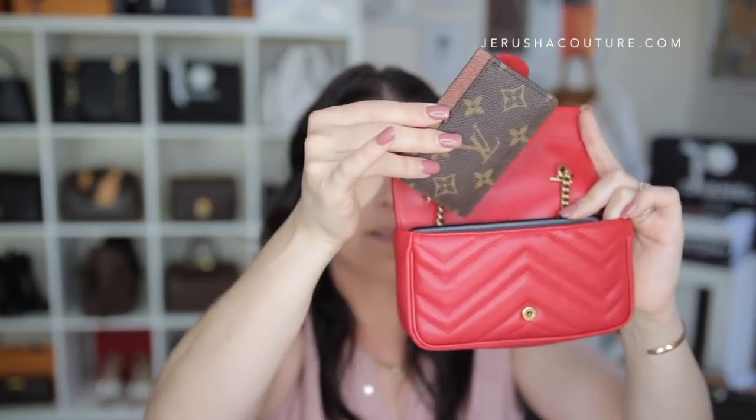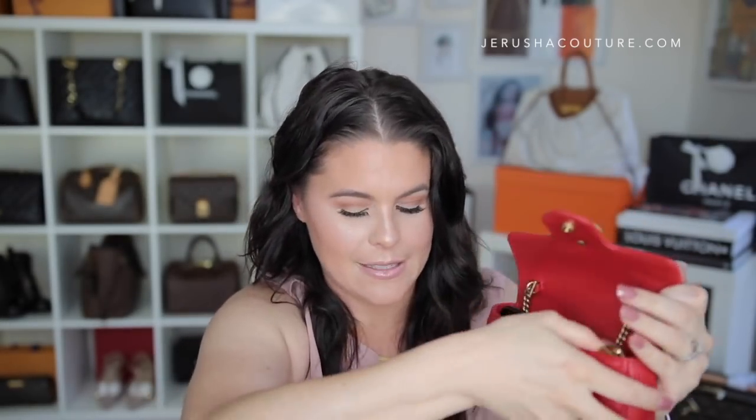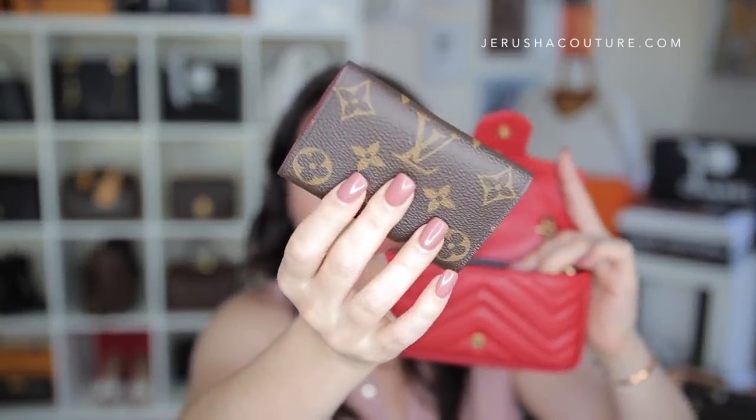Here is my card case by Louis Vuitton. So that would hold my cards and cash if I needed it. Here goes my car key. I can put that down the side there. So I have that. And I can also put my 6 key by Louis Vuitton.